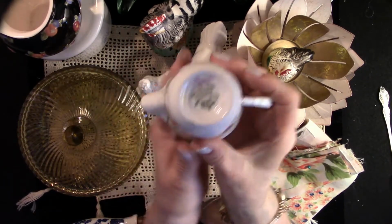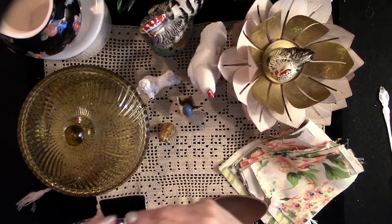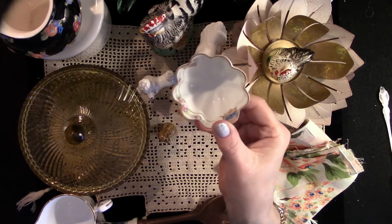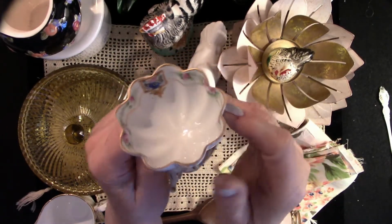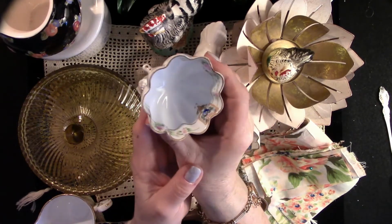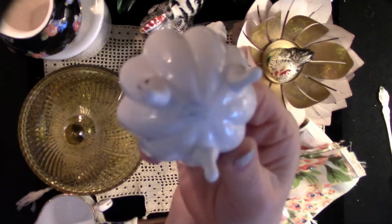This is a bone china teacup. It's Melba bone china. Bone china was invented by the British in 1794 using the ashes from sheep and other herbivorous animals. I had some dental work done recently and I have to learn to speak all over again. Bone china, the ashes give it a warm color as well as a translucent quality when you hold it up to the light. And fine china will be a brighter white. But that's how you tell the difference between bone china.